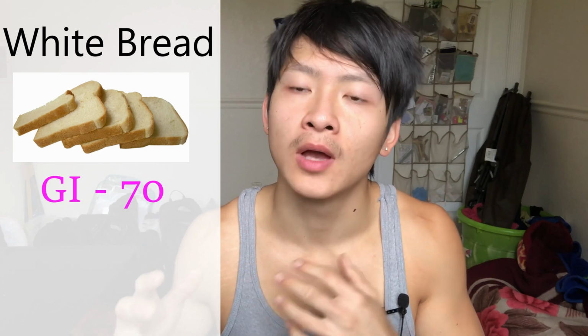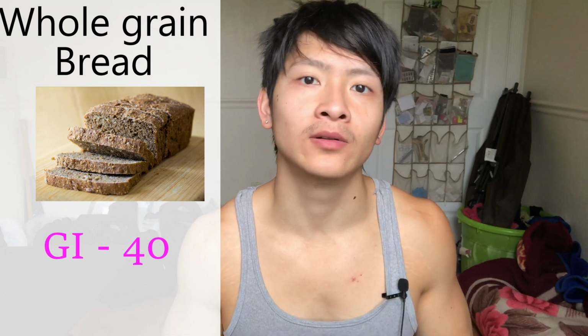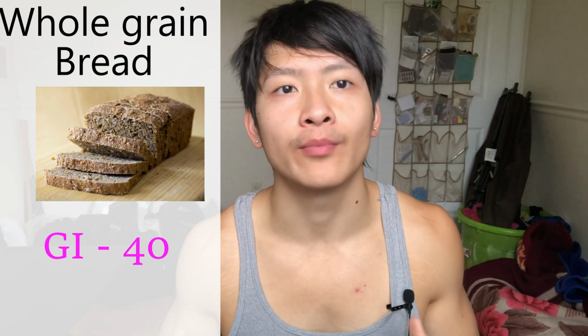So for example, white bread has a glycemic index value of 70. That's relatively high because white bread raises blood glucose level a lot. On the other side, whole grain bread only has a glycemic index value of 40 because it does not raise blood glucose levels as much as the white bread.